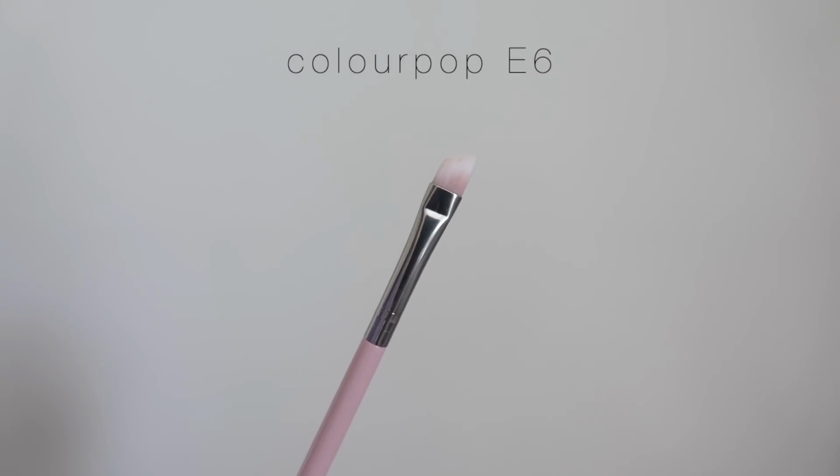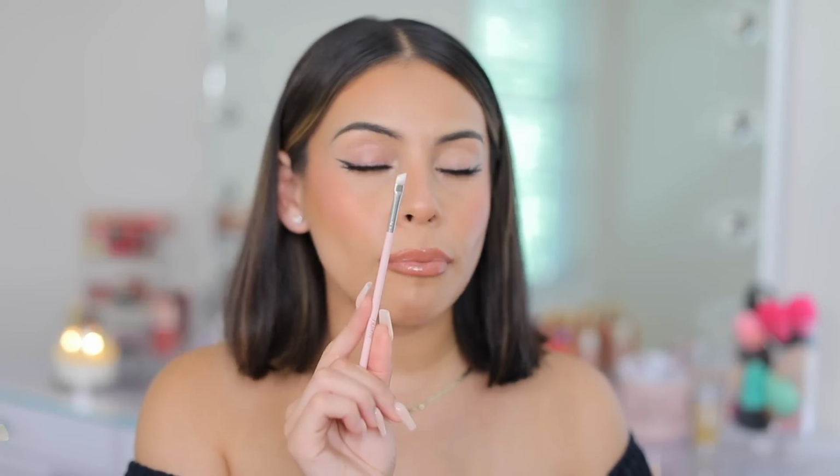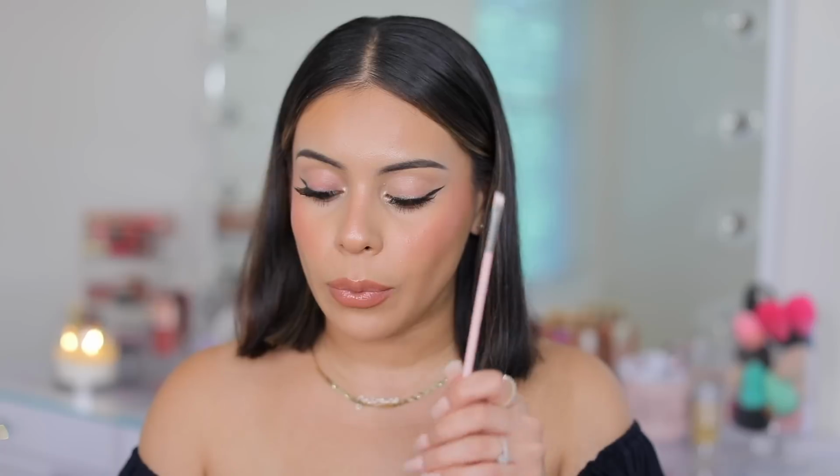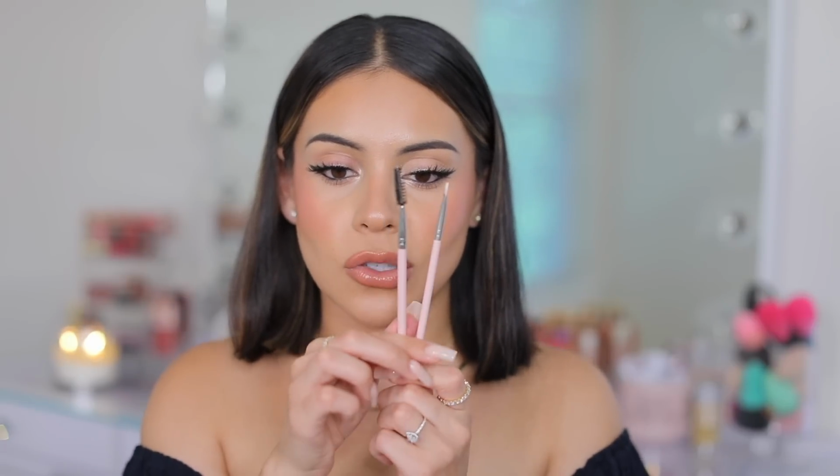The next brush is the E6. This is an angled brush, and I love brushes like this whenever I'm doing, let's say, graphic liner. You could also even use this to fill in your brows. I think it's just a really good, thin, very pointy angled brush. You could also even use this if you're doing any eyeliner with your eyeshadow. So you could use some Scotch tape or your e.l.f. eye tapes, and you can just run some eyeshadow right on the edge of that and give yourself that winged liner look with eyeshadow. So I feel like brushes like this, you gotta have one. When it comes to this and a spoolie, these two are a must.